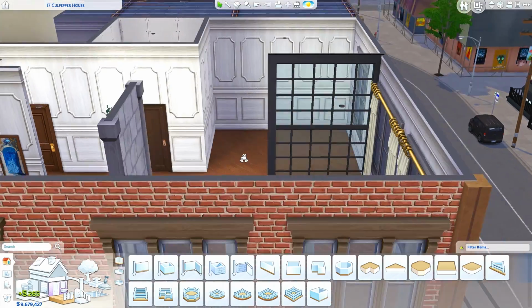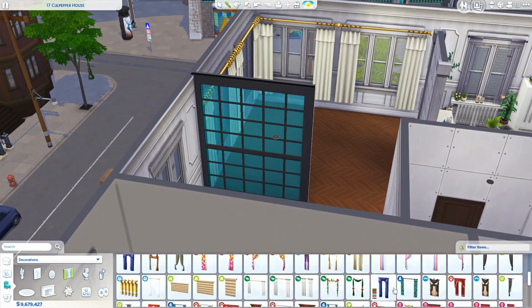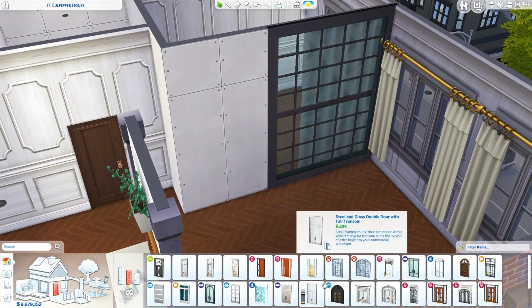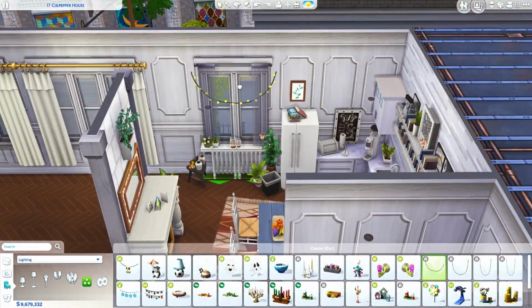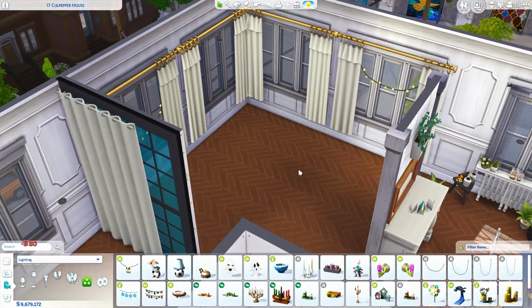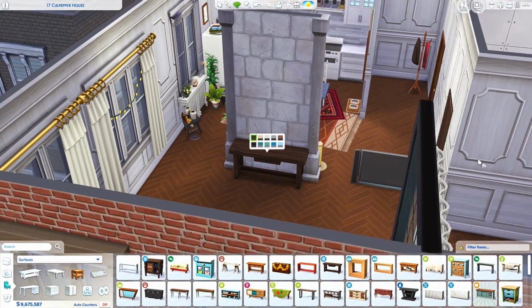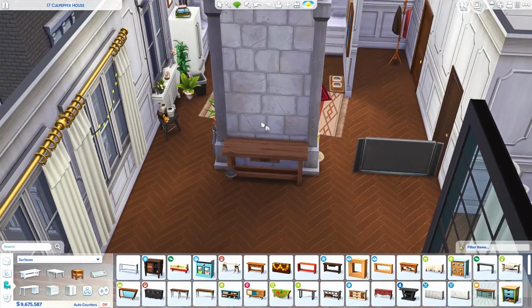But you'll see what I mean here in just a little bit when I start putting in both couches and, what else am I putting in? A hallway table. I put a little seating area over there in the corner of this room as well, and I also gave the sim a desk area, so they have a computer in this apartment.